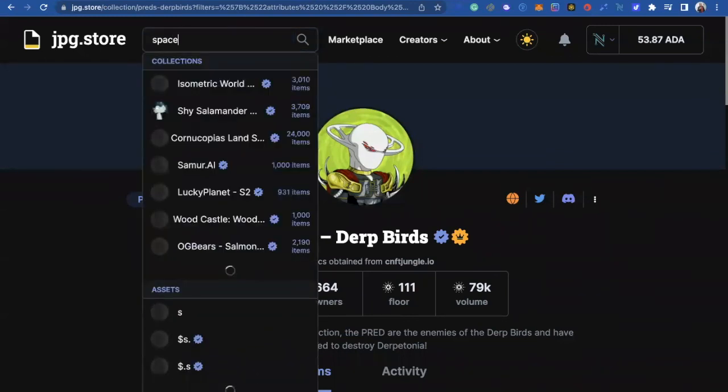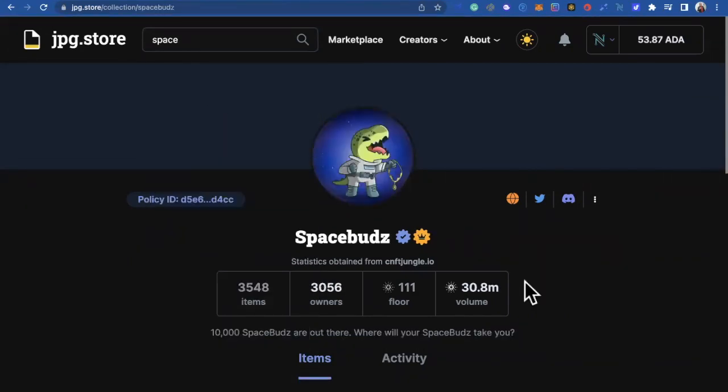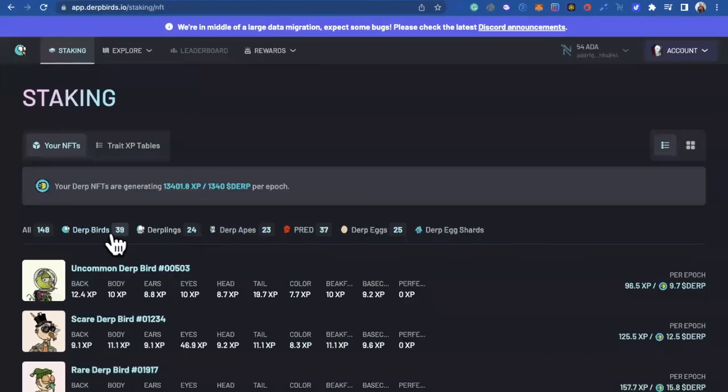So let us go and see what space buds are selling for. So let's say you took a 100 Durb token and you enter the raffle and you win a space bud. So the space bud is selling for 3,000 odd. Let's just wait for this to update. The floor should update to those 3,800 ADA. So you can actually win way more expensive NFTs. So I'm holding quite a bit of these NFTs. But yeah, I obviously started with a small collection, and you build up as you go.